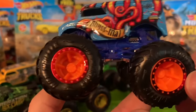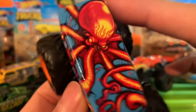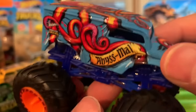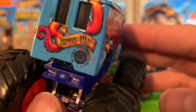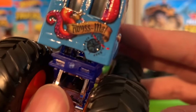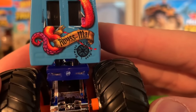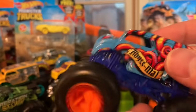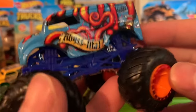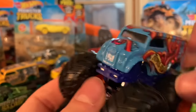Yeah, the orange wheels with the darker orange beadlock. You got the octopus on there. Very angry octopus, probably because his head's on fire. Abysmal. What do we got here? What does that say? Beware. Come on, focus. Beware the seven seas? Huh, okay. Abysmal. Man, this thing's sweet. Love the purple chassis, too. Beware the seven seas. All right, I dig it. Abysmal.